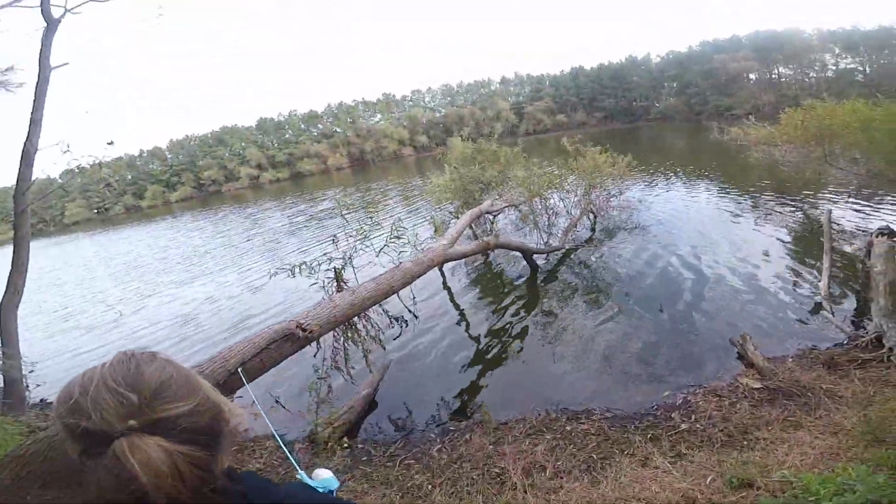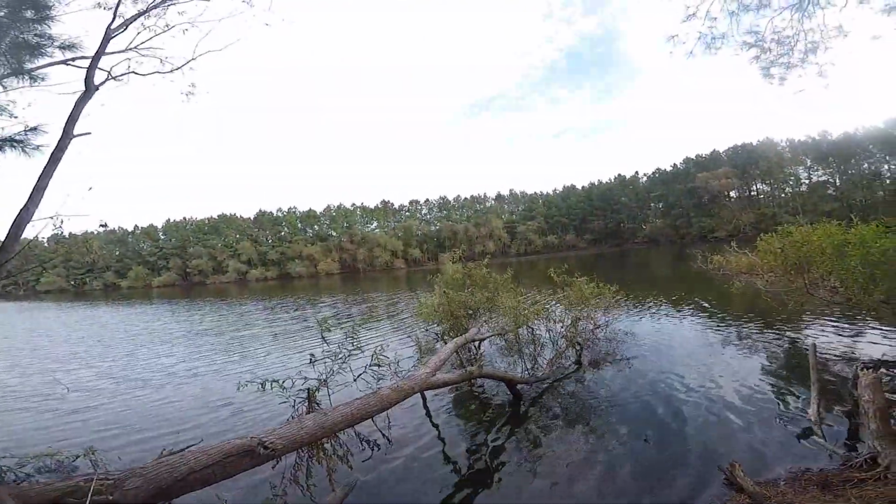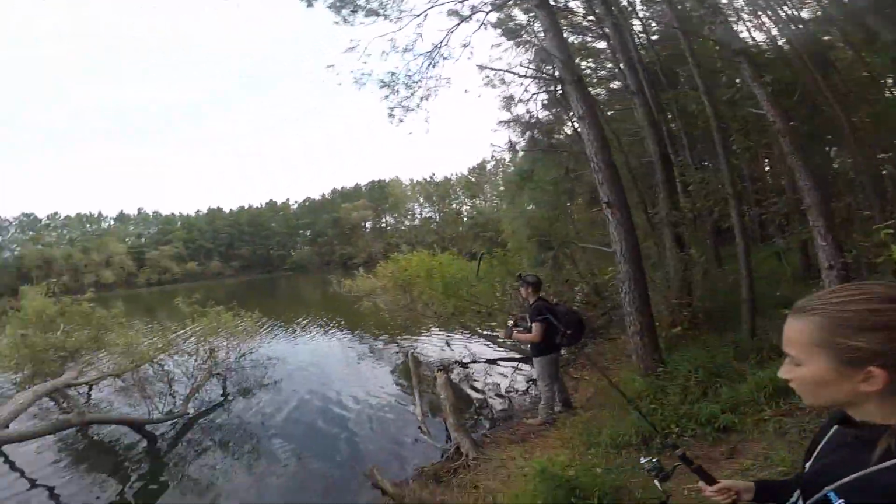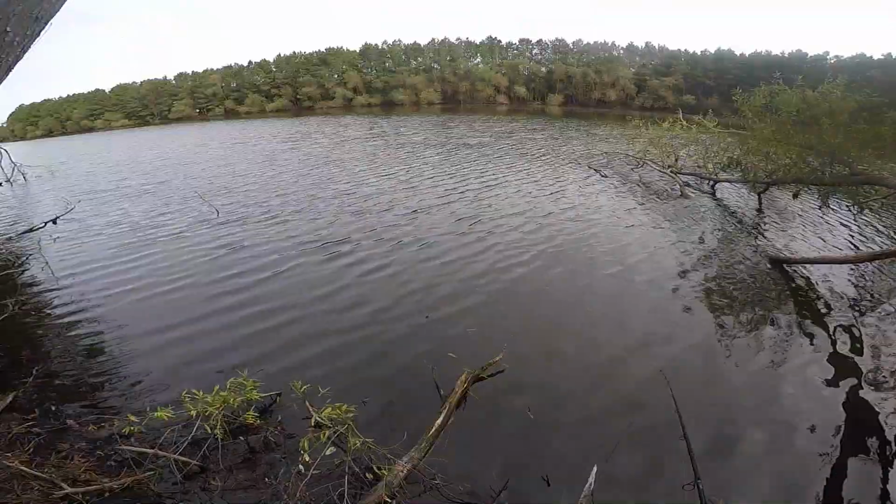So, we finally made it to the front side of the pond right here. We eventually want to get to the back side, if you can see on the other side. We walk around here. That's where the juice is. Last time we caught a couple here. Not very good. So, we're probably just going to cast a couple times and then make our way to the other side.